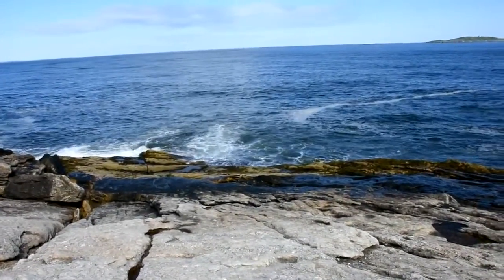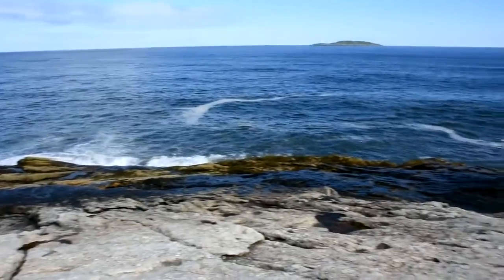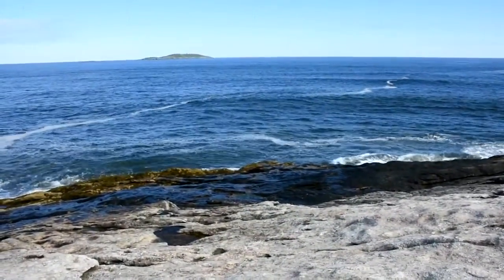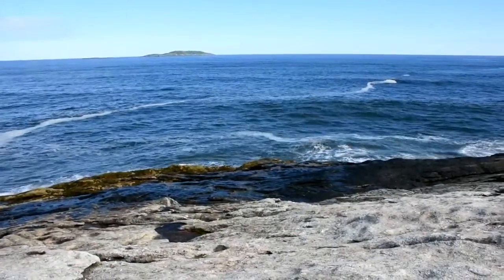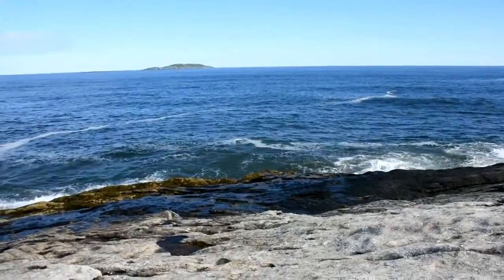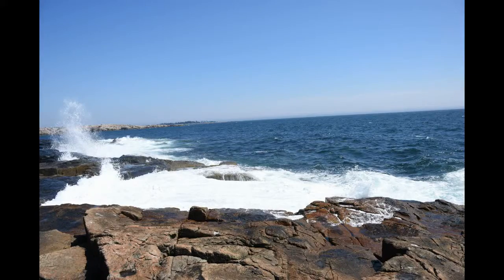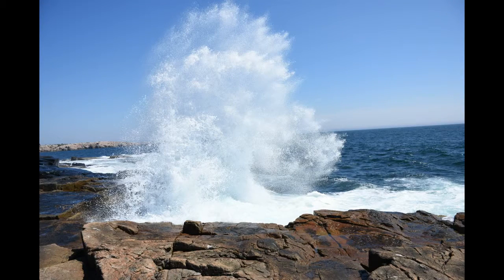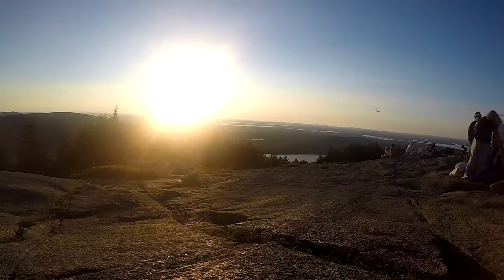If you're going to go to Schoodic Point and watch the waves crash on the rocks, that whole area is just mind-boggling. It's beautiful with the rocks and the waves crashing. It was captivating. Thunder Hole is another one that depends on the tide. That one there is about 2 hours before high tide is when they state it's most active. So those are some examples of low and high tide activities.